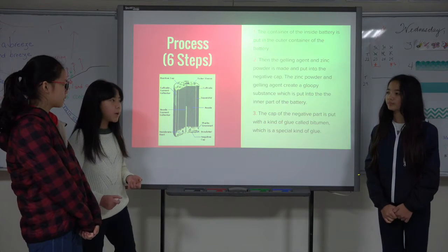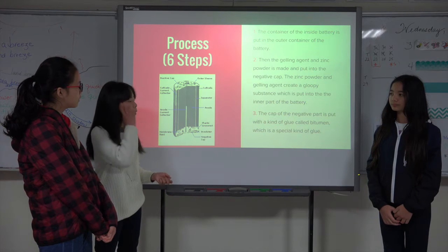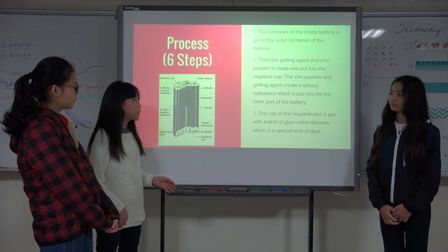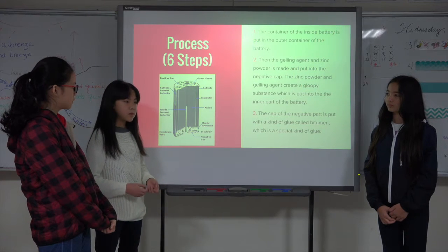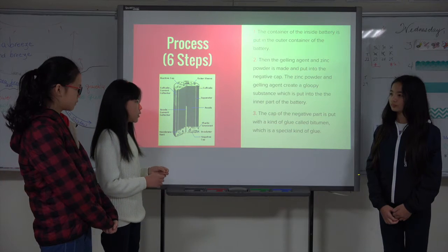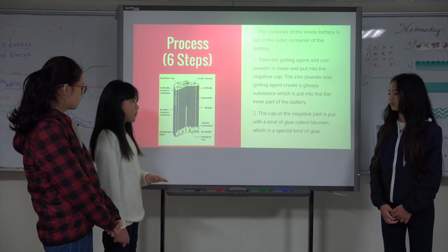Then the battery is filled with a very gloopy, greenish substance for the negative part of the battery. This substance makes the electricity of the negative part, and the negative part of the battery is made. The cap of the negative part is put on with a special kind of glue that is glued to the battery. The glue is a black color, and it looks like the top.